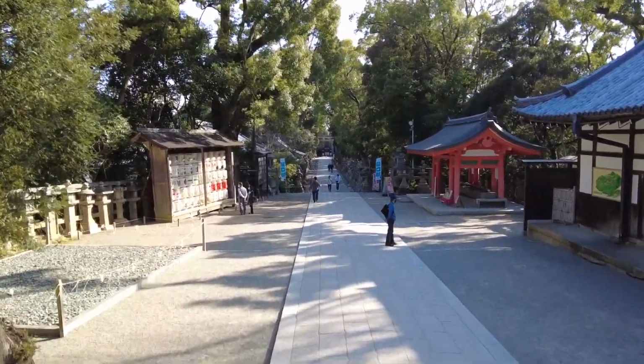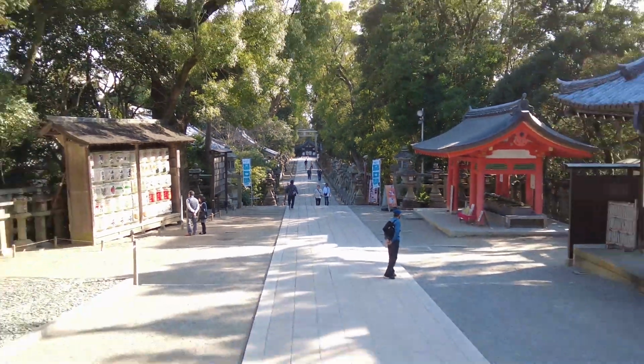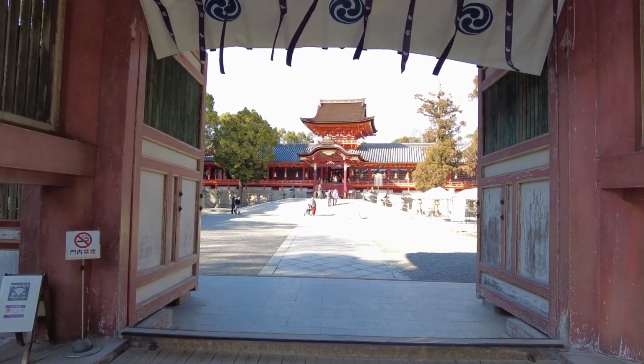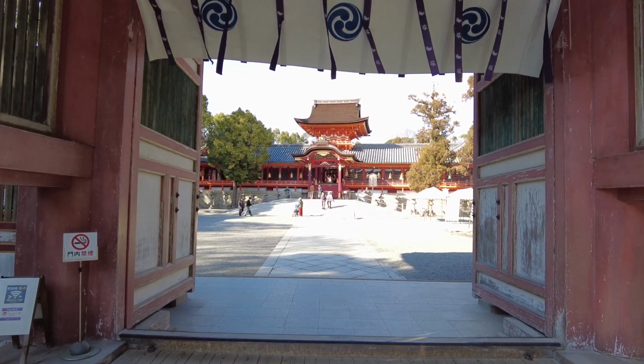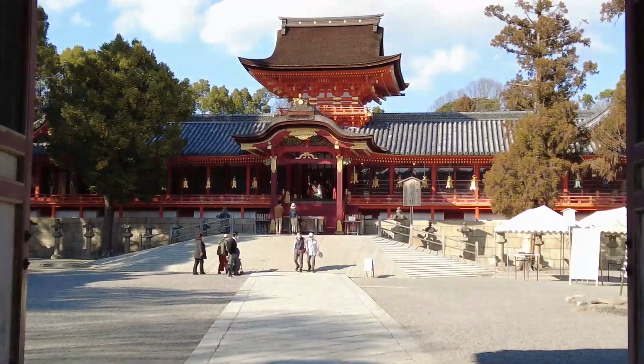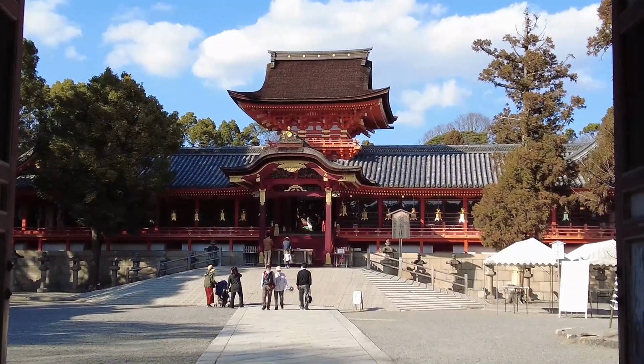So there it is. That is the main approach to the shrine. Okay, so that's a little tour of the main shrine area. And if I see something else that's interesting, I'll be sure to film it.